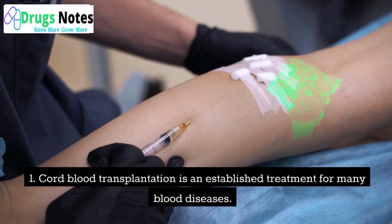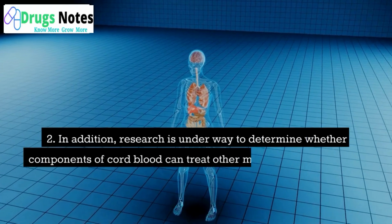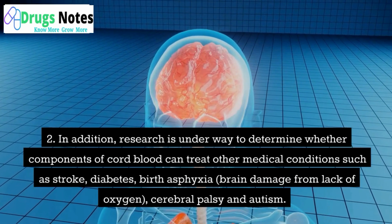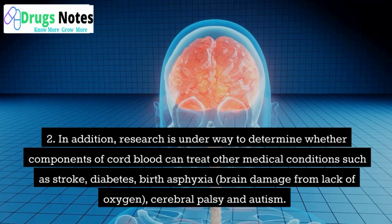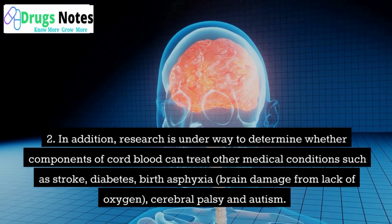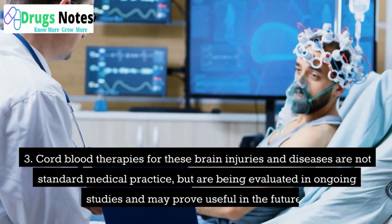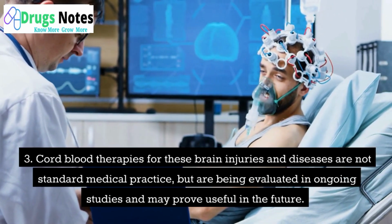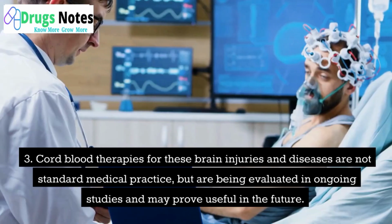Cord blood transplantation is an established treatment for many blood diseases. In addition, research is underway to determine whether components of cord blood can treat other medical conditions such as stroke, diabetes, birth asphyxia, brain damage from lack of oxygen, cerebral palsy, and autism. Cord blood therapies for these brain injuries and diseases are not standard medical practice, but are being evaluated in ongoing studies and may prove useful in the future.